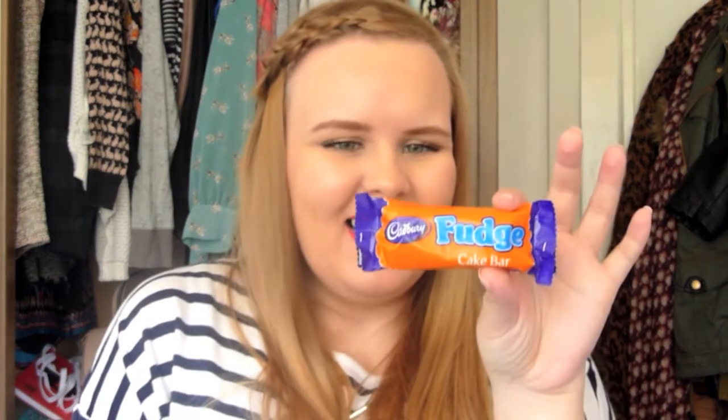Okay, time for my random favourites. And this month my random food favourite is the fudge cake bars. These are absolutely amazing. Someone brought some into work and I must have eaten about 3 of them because they are so good. If you don't like the sweets or the chocolate fudge, doesn't matter. Honestly, the addition of the cake underneath makes it amazing. I love them.